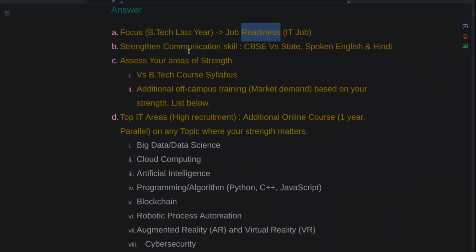Okay, the first thing, communication skill. If you are from state syllabus and if you think you need to pick up quality here, join a spoken English and spoken Hindi class. Okay, these two languages are very predominantly used in IT.